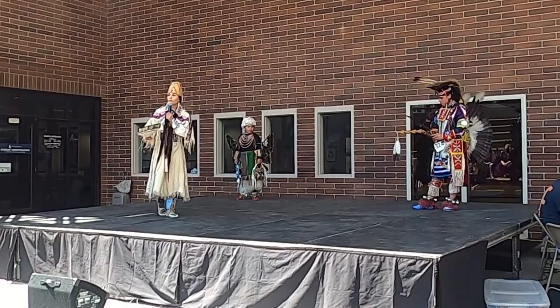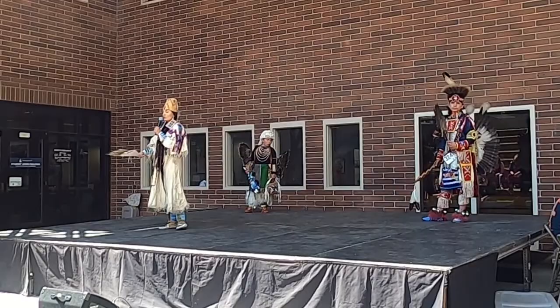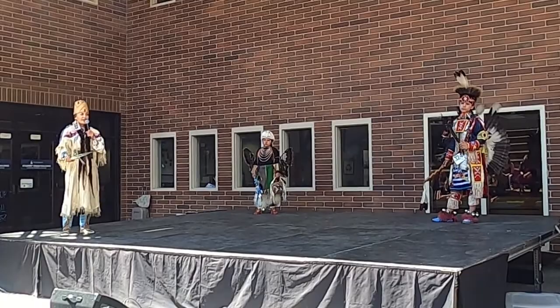And all of these things we are very connected to. So that's why we integrate these designs and these patterns, these beadwork designs into our regalia, so we can showcase what family we come from and what tribe we come from as well. But as he moves up and down and navigates through this dance, he is really showcasing a warrior in battle. And that's what he is doing.